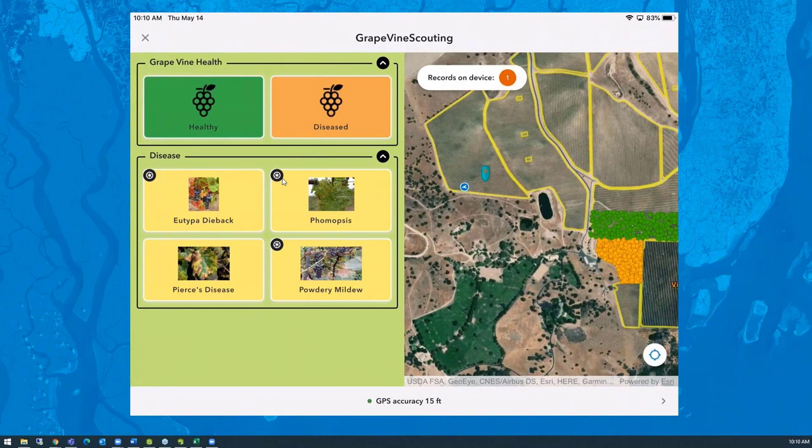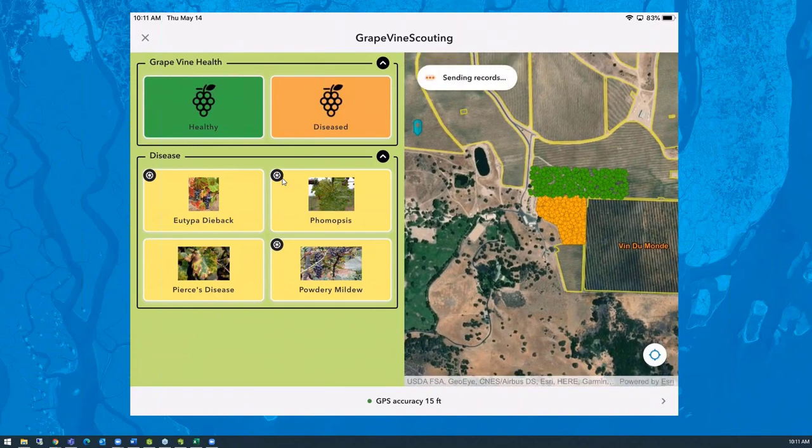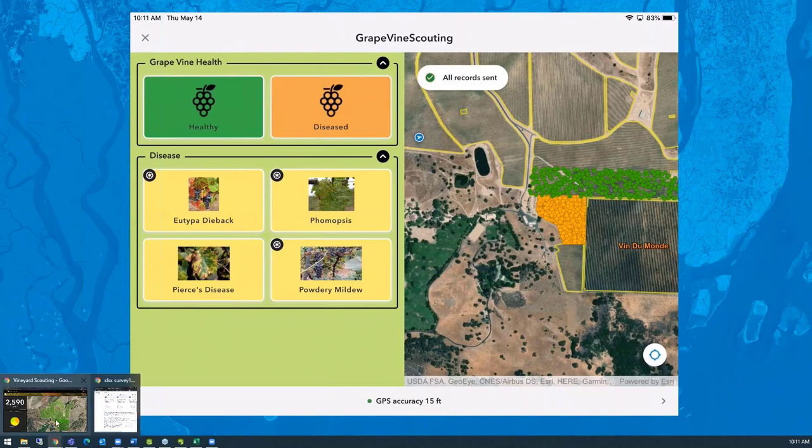And so as I pan and zoom on my map here, you can start to see those points that I have just captured, they'll start to show up on the map. So just like that, in a very simple fashion, you're able to capture this information on the go, and folks back in the office can start to assimilate that information. So let's take a quick look at what that actually means.